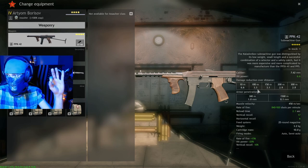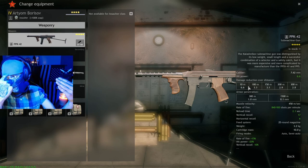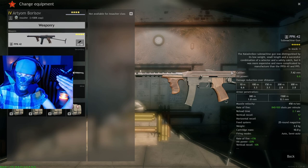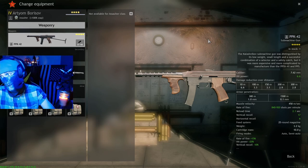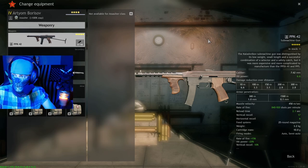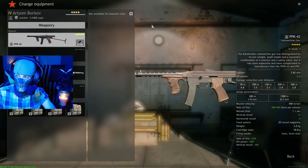I'm assuming they're rounding down, not up, but it's a three-hit kill. And obviously, if you hit them in the head, I'm pretty sure any headshot takes people out in this game. So in semi-auto, 25 rounds is pretty damn decent, and you combine that with this insane fire rate. If you have a fast little trigger finger, which I don't, you should be able to take out entire squads.